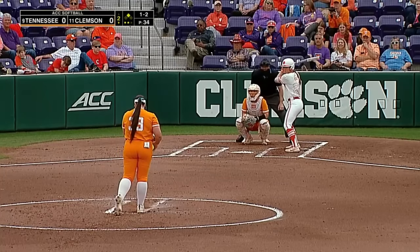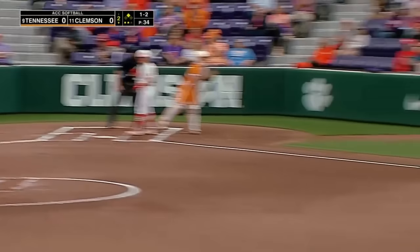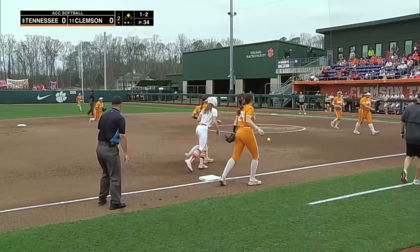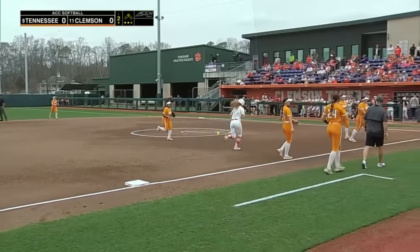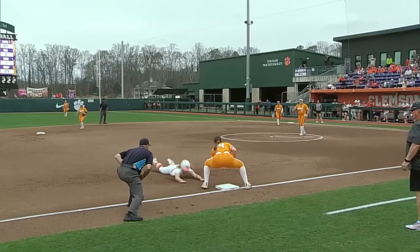Oda on deck, the other original Tiger. Has a beautiful front door curve. Pushes the count to 1-2. A delayed steal, gunned out by Nugent. Her first caught stealing as a Lady Volunteer, and it sends us to the third inning.